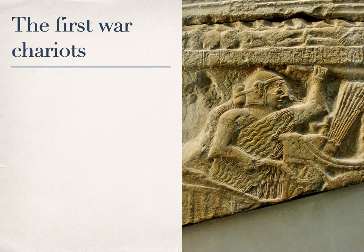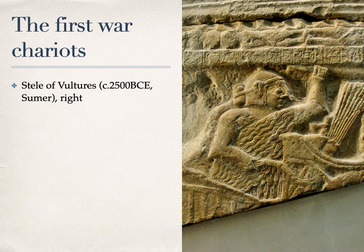Now, we see the first things that we would describe as war chariots around the 3rd millennium BCE in Sumer. There is an artifact known as the Stele of Vultures, which shows the victory of the king over a neighbor, and the king is riding in a 4-wheeled battle chariot. This is probably about 500 years into the actual use of chariots.